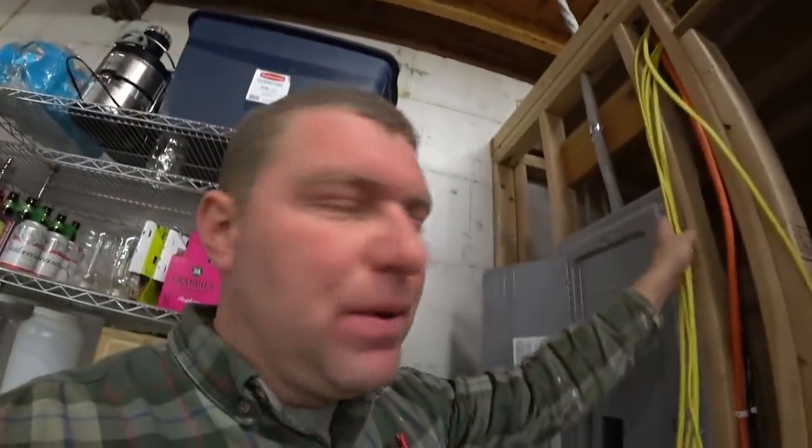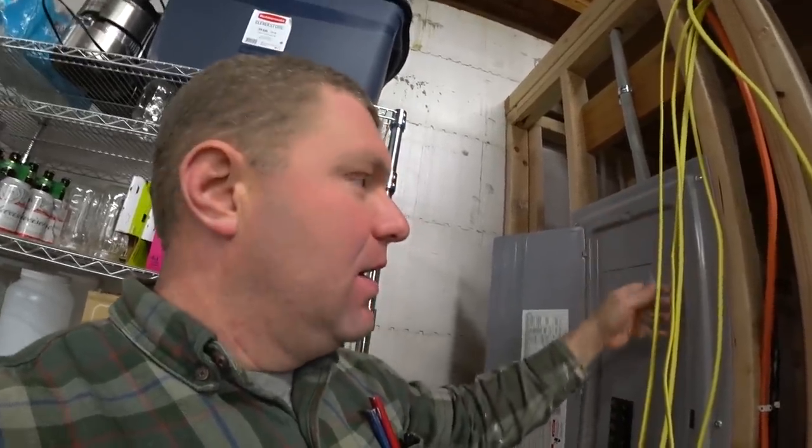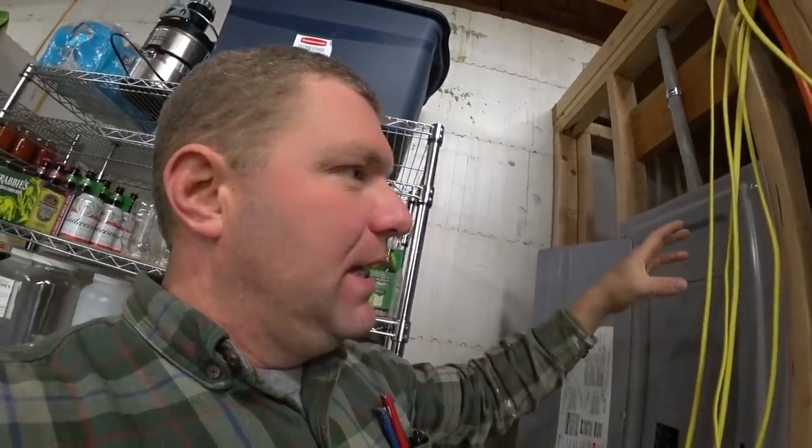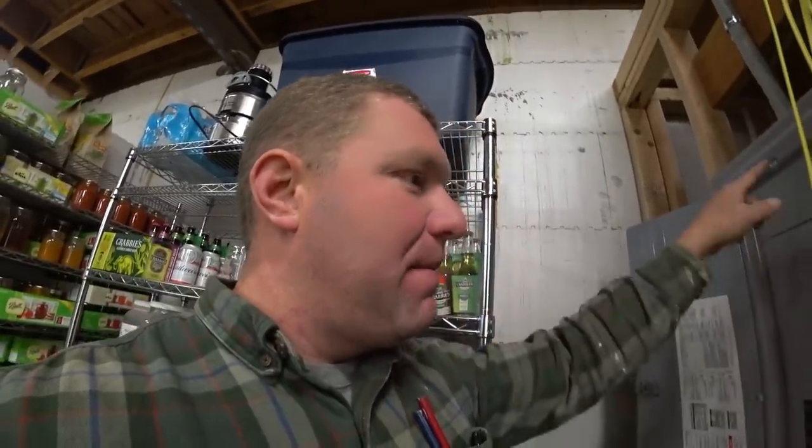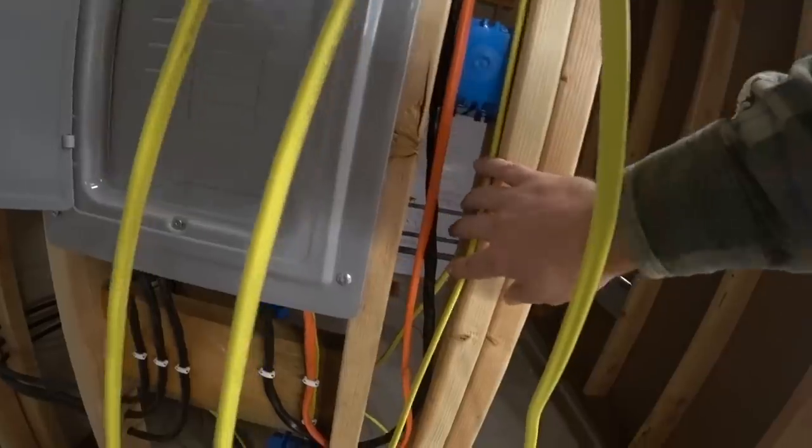The reason we ran these Romex wires super long is, you'll see when we open this panel, that the grounding bus is clear up at the top of the panel, and we have to land all the grounds up there. So even though we don't need that much hot, we need that much ground. So we just, in the interest of time, run the Romex all the way down to the floor and all the way back up.